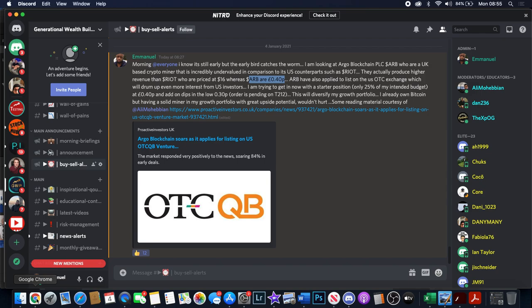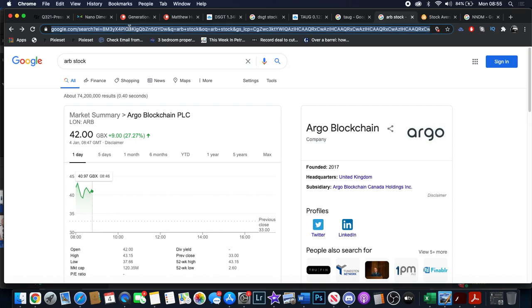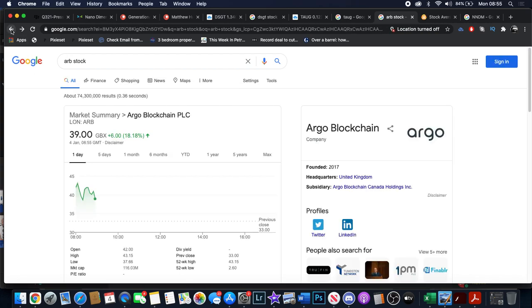But ARB, I think if you can get it at 40p, you're laughing. At the moment it is 42p. Oh, it's dropped to 39, which is even better. So this lag might actually be great because I think this stock has a lot of potential. Again, it's a crypto miner, all right. And it's heavily undervalued in comparison to its US counterpart, which is currently trading at $17. So I think if we can get ARB sub 40p, we're just going to ride the coattails of the Bitcoin bubble or hype, as it were.